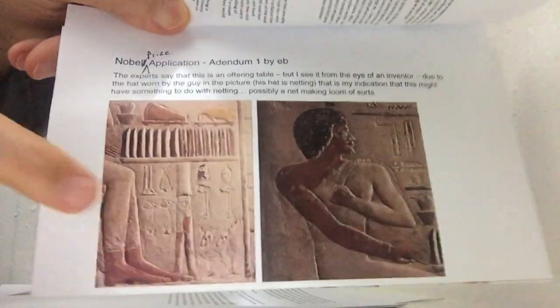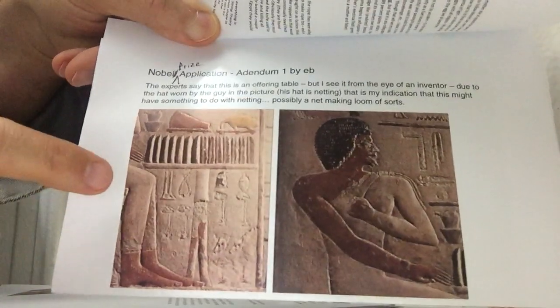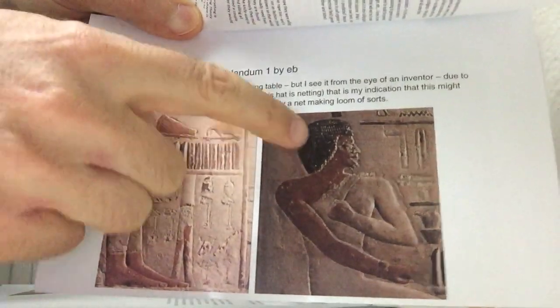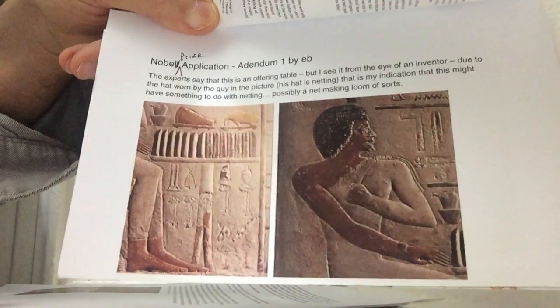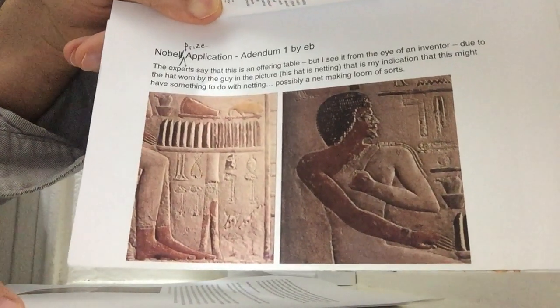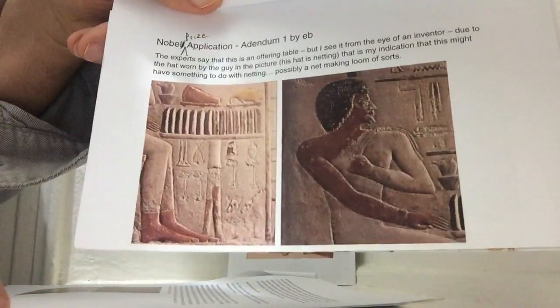But then I added addendums. When I look at something like this, this guy was sitting over here, even though the colors are all messed up. But I have taught myself that the hats tell you something about the job of the person. This person's hat was a mesh. And I thought this thing he might be sitting at, which they call an offering table, looked too functional. So I thought, since this was mesh, what if his hat was related to net making?